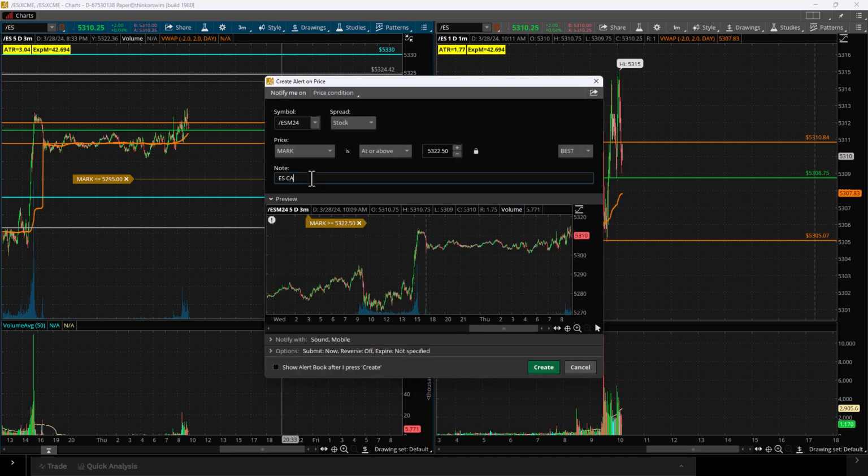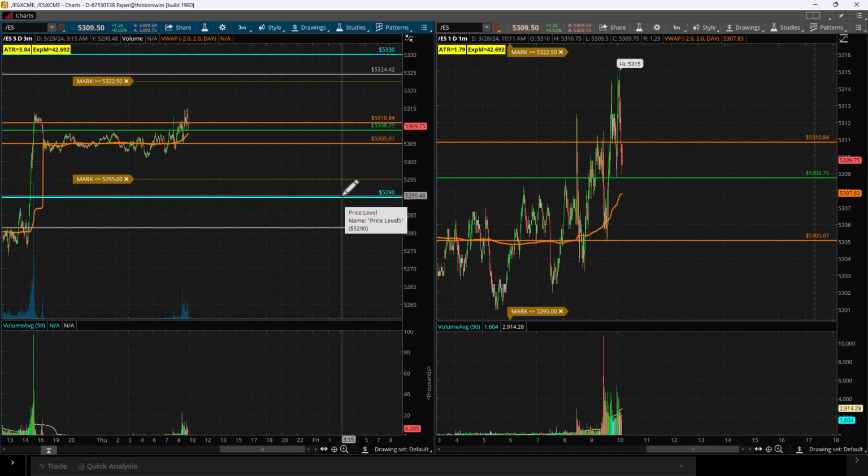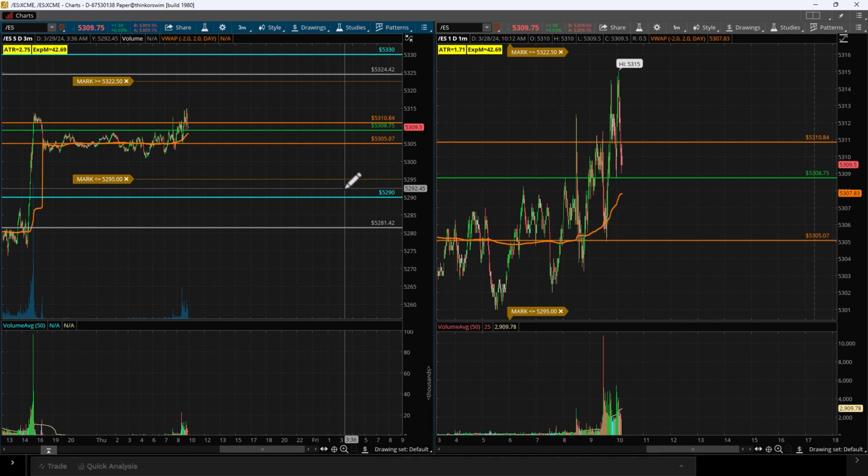So ES call risk. Okay, and just kind of put that in there. And now you see this is greater than that number. This is less than. So this gives us some platform alerting. So I can walk away, go do something else, and this trade will just keep kind of working itself out, and we'll be off to the races.